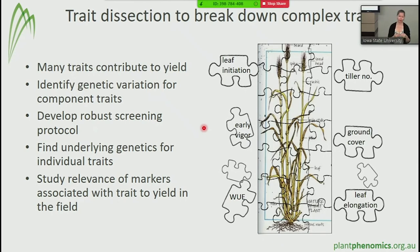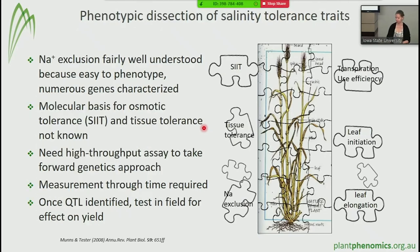So we're not trying to measure yield in the controlled environment and in the greenhouse in this case, because we know we're growing them in pots and there is limited correlation between yield in a pot compared to the field. So we're trying to find the genetics that control a sub-trait and then test that in the field.